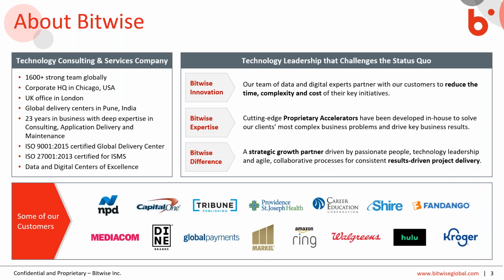Bitwise, a global technology consulting and services company, uses over 24 years of enterprise data management experience to help bridge gaps between traditional BI and cutting-edge technologies, including big data and cloud. What truly sets Bitwise apart is our technology leadership in creating unique accelerators and frameworks that reduce the time, complexity, and cost of large-scale initiatives such as BI modernization and cloud migration.